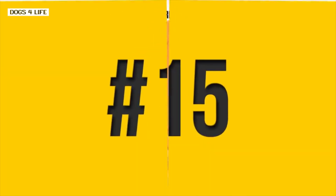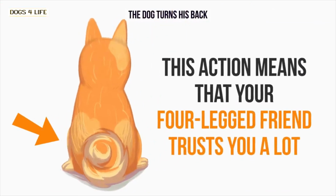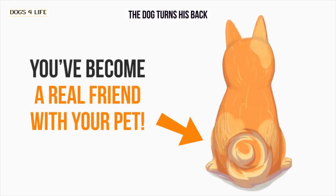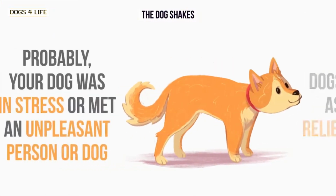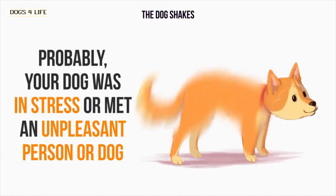Situation number 15. The dog turns his back. This action means that your four-legged friend trusts you a lot. Congratulations! You've become a real friend with your pet. Situation number 16. The dog shakes. Dogs may shake like they shake off water after a bath as a way of relieving tension. Probably your dog was in stress or met an unpleasant person or dog.